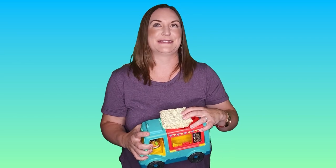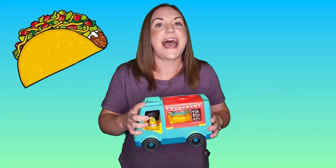Friends, do you know what vehicle starts with our N sound? It's a noodle truck. What? That is so silly, friends. There's no such thing as a noodle truck. But wait, there is such thing as a food truck, and a food truck can sell noodles, right? Yes. What other types of food trucks are there? There's taco trucks and burger trucks, and my favorite is an ice cream truck.